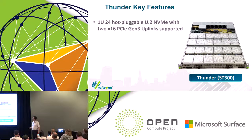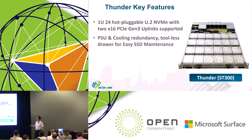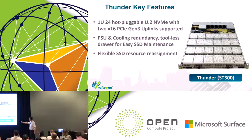The key feature here is a 1U 24-bay chassis with the U.2 form factor, with two x16 Gen 3 uplinks to different servers. We have two power supplies inside, and also a five-fan module, which is 4+1. You can see here the drawer design. We can pull out the upper unit and then service the drives directly.